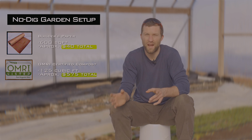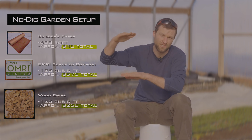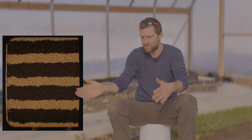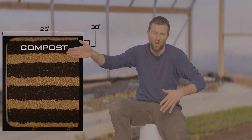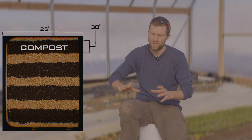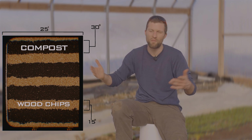And then you go and buy wood chips at Home Depot, or you can get them for free, whatever. But again, you need to buy 6 inches deep, because you need 6 inches to kill whatever's growing in your space now. You lay those beds out about this wide, like 30 inches wide, about 25 feet long, and that's one bed. Do 4 of those, 6 inches deep with compost, and then you want your pathways to be roughly 15 inches at least. You know, you can make them as wide as you want.